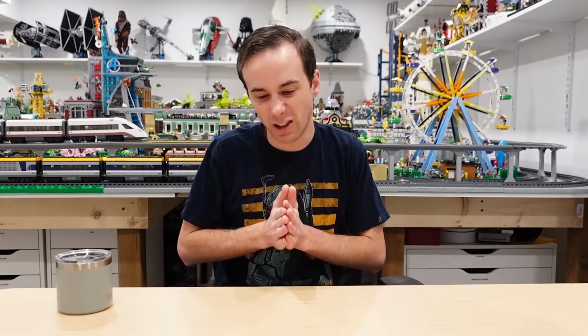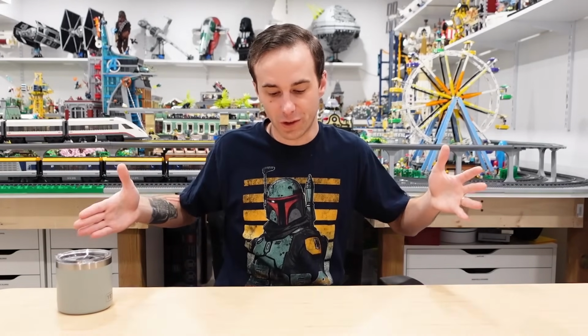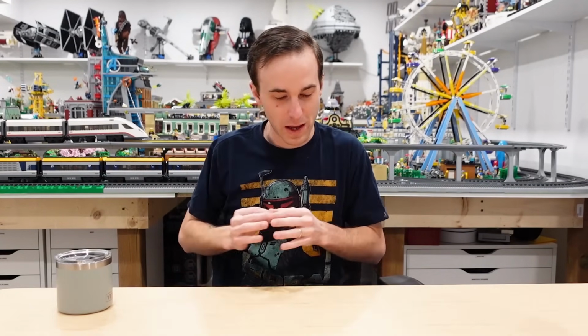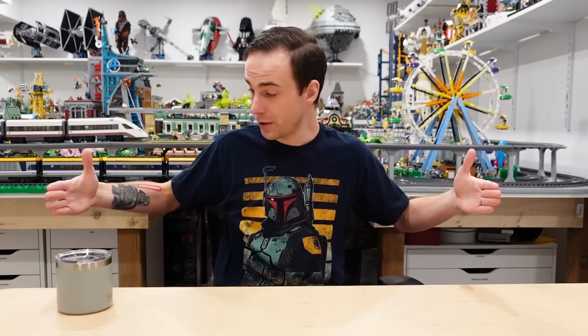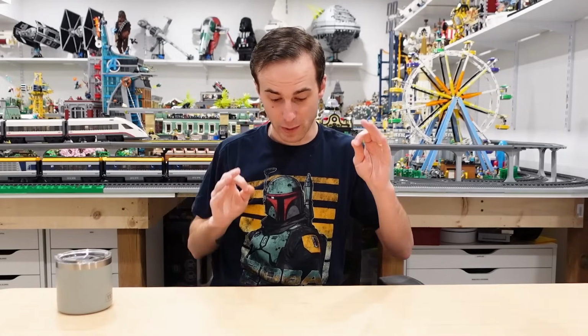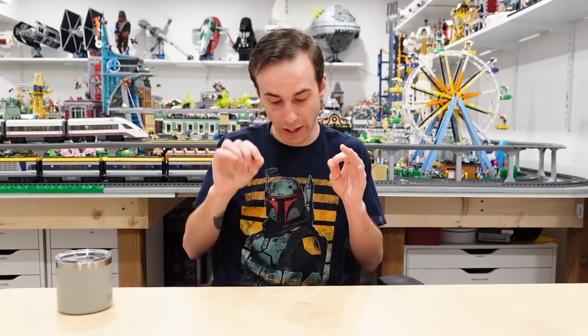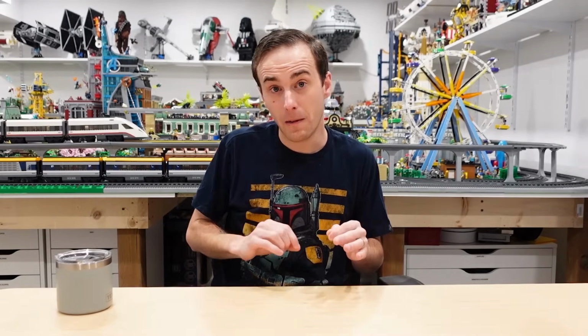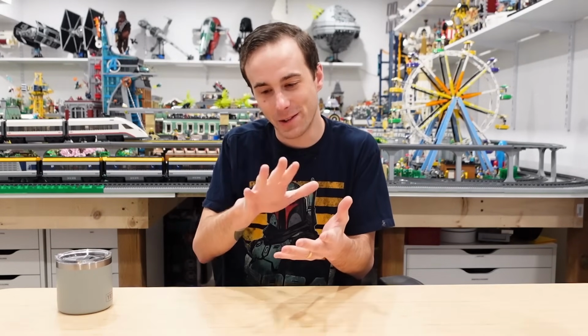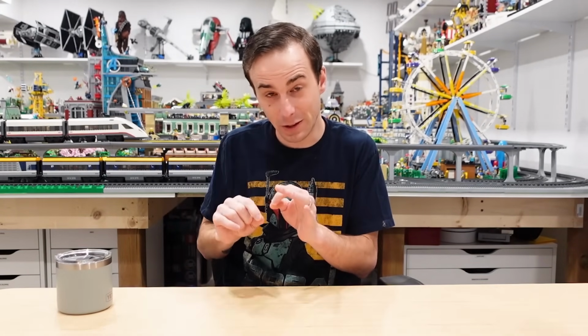It should have a 2-foot diameter. I think that would be super cool, maybe even 3 feet. A 3-foot diameter giant Death Star, all greebled, maybe with a micro scale trench run in there. Oh yeah, that would be super cool. You could even have some removable panels and some details inside. They need to do that. They should definitely do that.